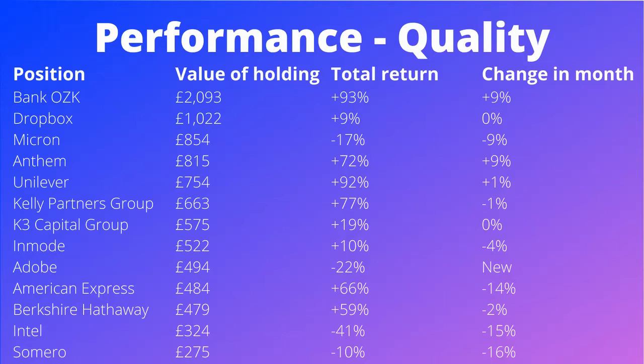Bankno's okay, is my favourite on that list, so I'm happy that it's by far and away the biggest, and I've done really well on that one. I'd love to add more Broker Express. You see that it's down in month. That keeps dropping. I will want to add more. It's an amazing company. Same with Berkshire Hathaway, although I realised with buying Berkshire, I double up on American Express because they own part of American Express.